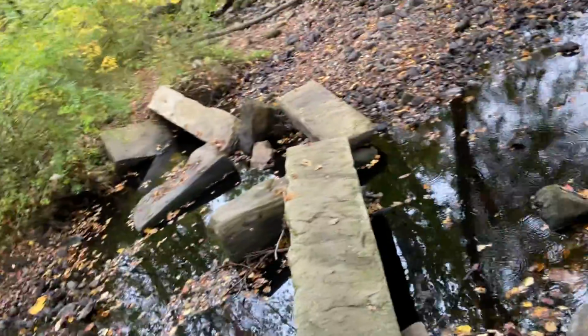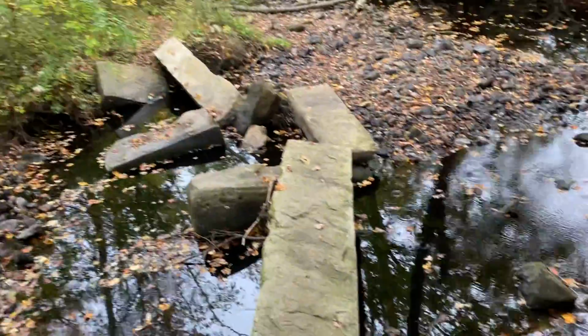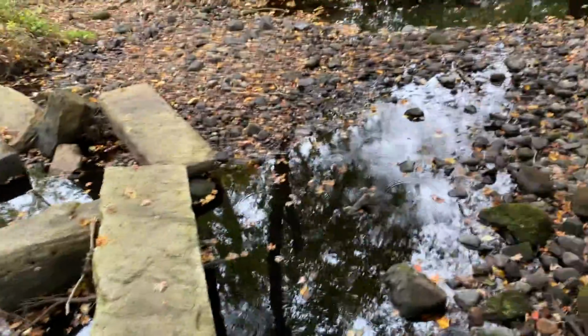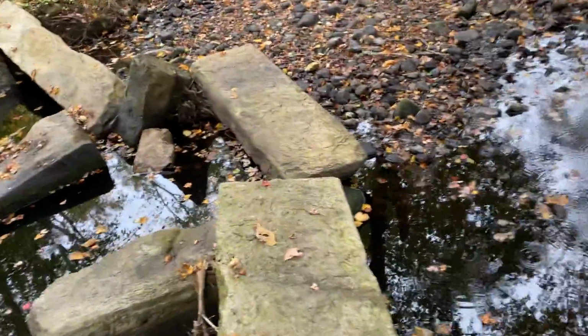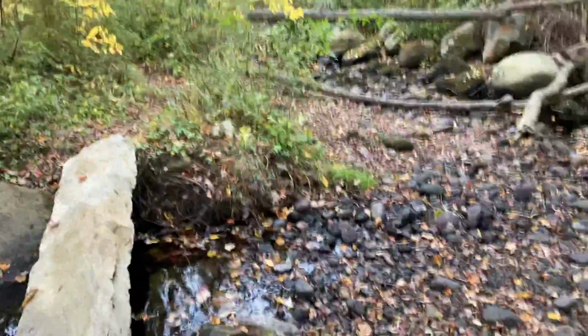Oftentimes, I've never been here when the water's been so low, as has often been the case at this time in the fall of 2020. Today I'm here on Columbus Day. My dog is getting me all turned around here. I'm here on Columbus Day, and you can see the water is very, very low. Because last time I was here was last winter, and I couldn't even get over this bridge. The water was so high that the bridge was swamped, and I wasn't able to really get down here.